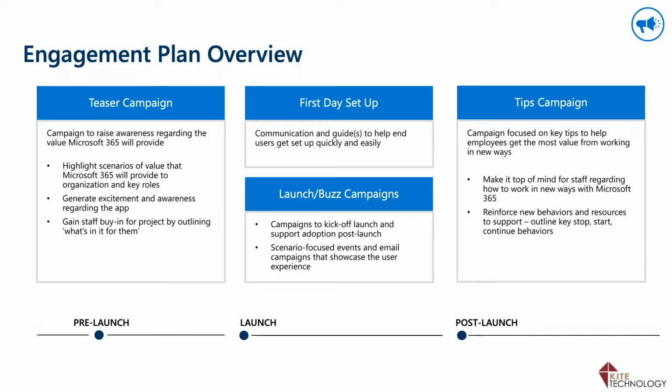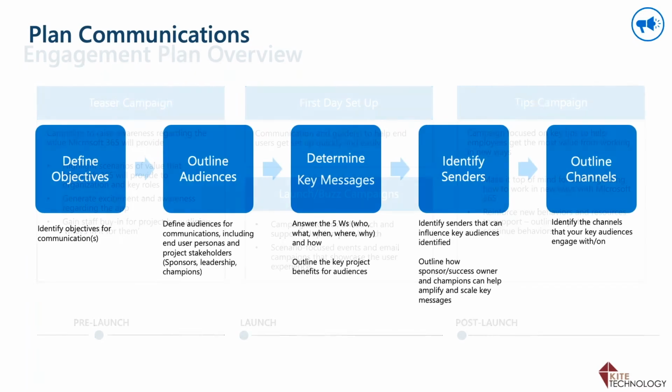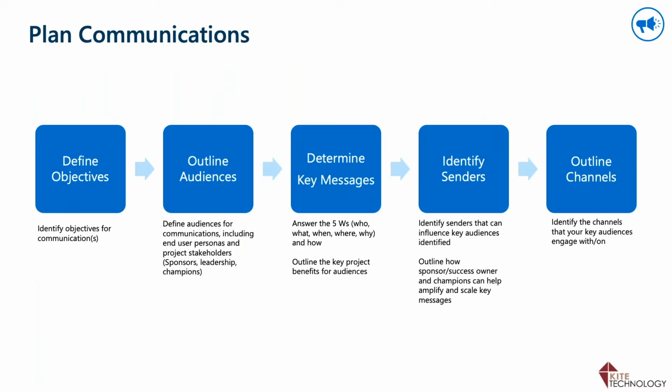Lastly, you could do things that are very specific after launch that are focused on tips and tricks that will help drive usage and utilization inside the products. Define new ways to use the resources and also outline start, stop, and ways to monitor behaviors of use of products. Let's talk about planned communication.